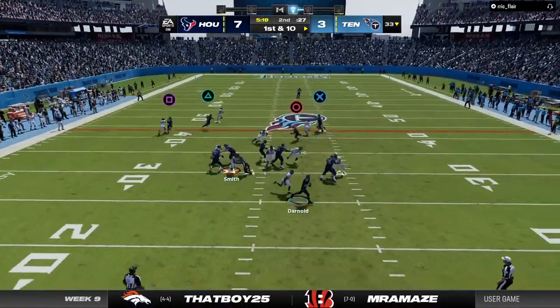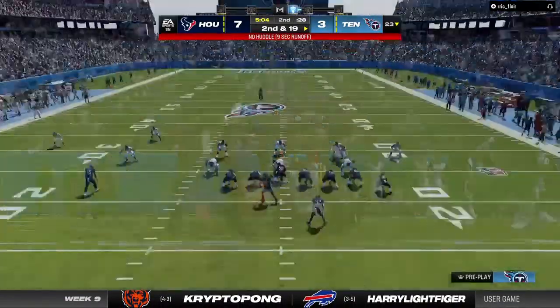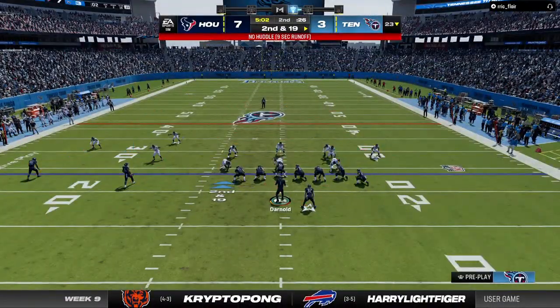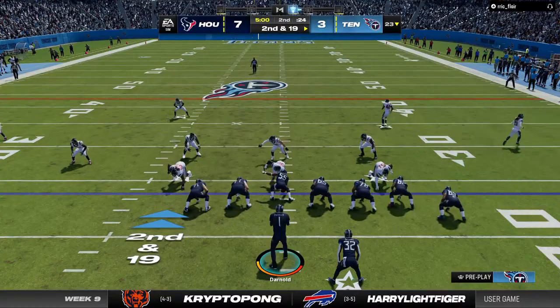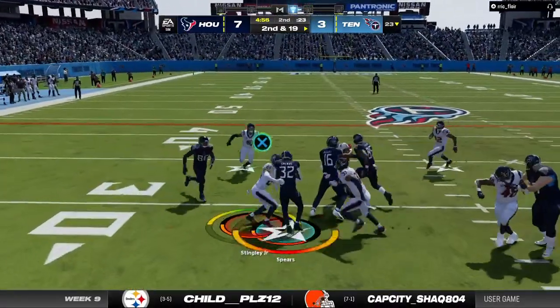After the interception, here's Darnold. Under pressure, and the Texans able to get in there for the sack. A 9-yard loss. It's now 2nd and 19. Out of the gun to give to Spears.